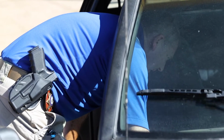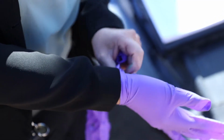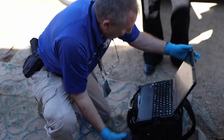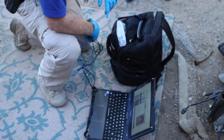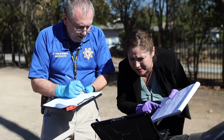Right now we ran the fingerprint and we came back with an identity. So we're gonna run this database so that we can notify the next of kin. But that's what I like about it. See how fast this was? Yeah, she's gonna be our best option. Her phone number was 96%.